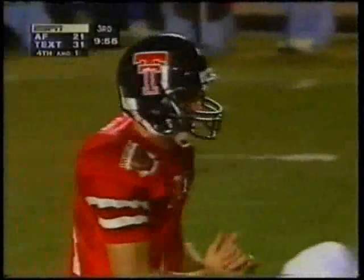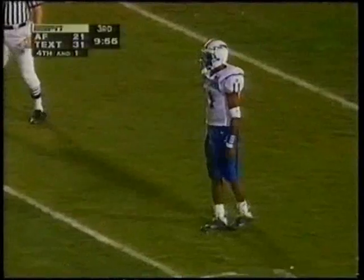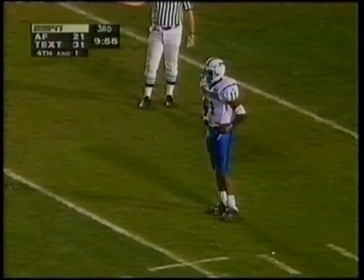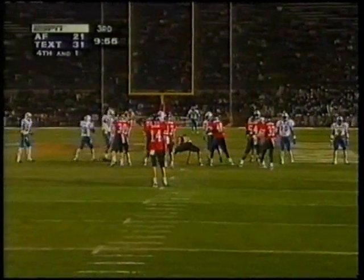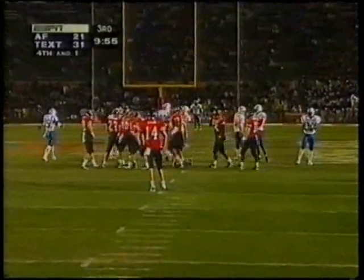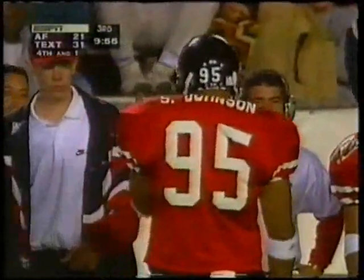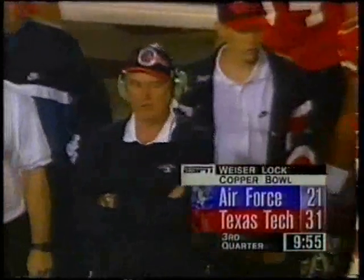And now Air Force trying to get their punt return team out there in a hurry, and they do, as Brad Cade was roughed punting the only other time he kicked tonight. I think now Tech has too many guys in the field. Everybody's mixed up. And a timeout taken by Texas Tech. That adds to their problems. Spike Dykes is saying, hey, what's going on here this first 5 minutes of the third quarter?